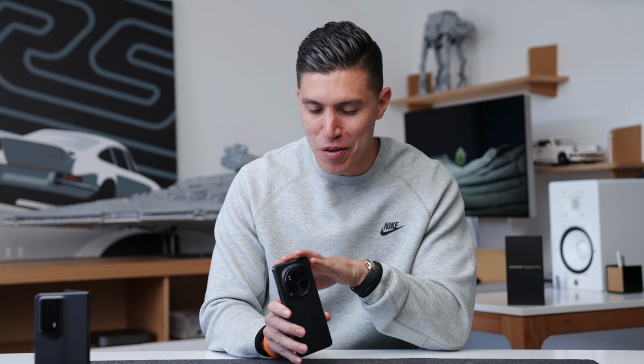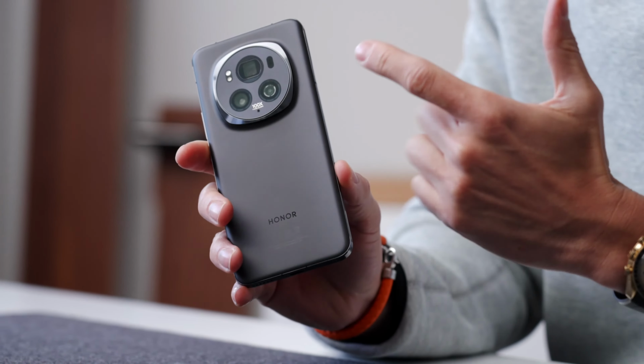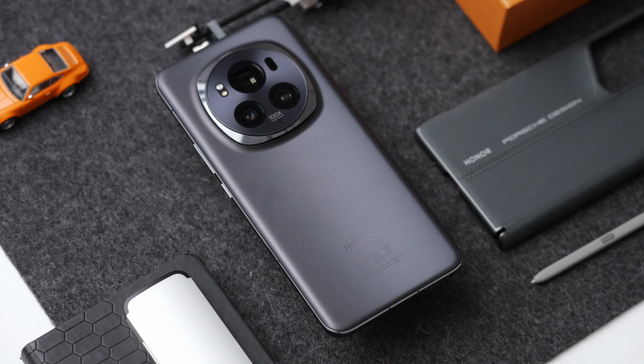Typically, we see a bunch of new Android devices come out at MWC. This one has caught my eye specifically. It's the brand new Honor Magic 6 Pro, their new flagship.